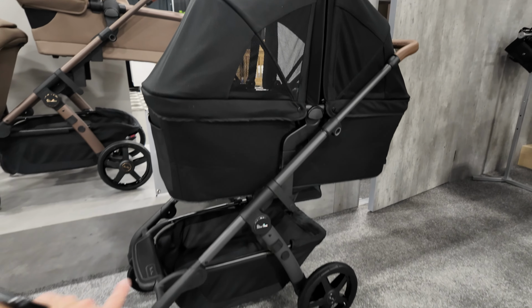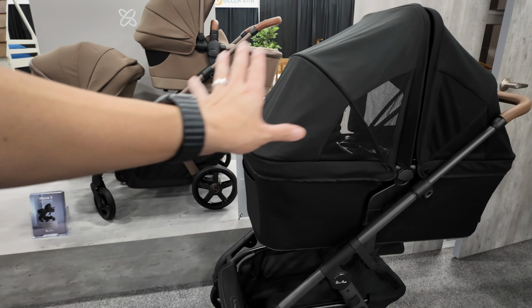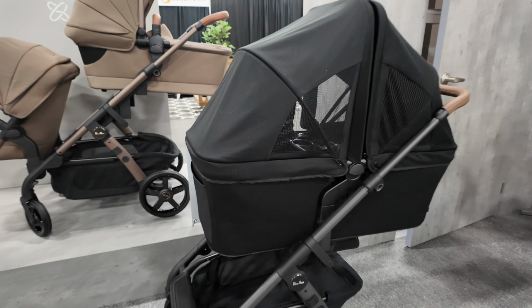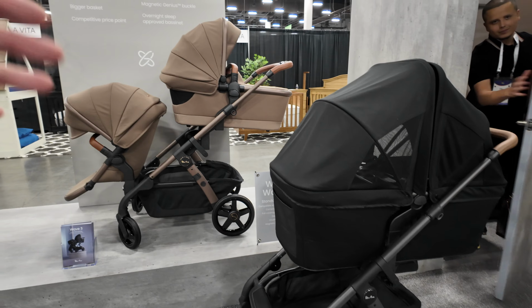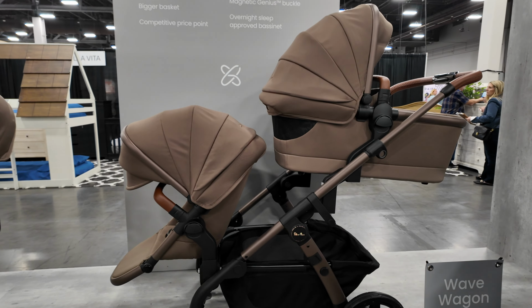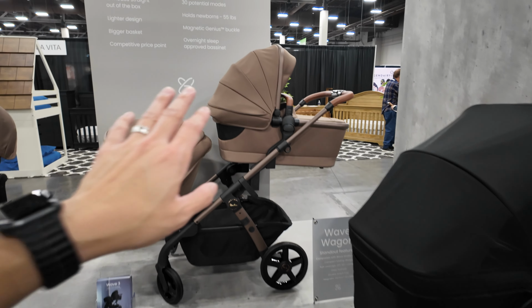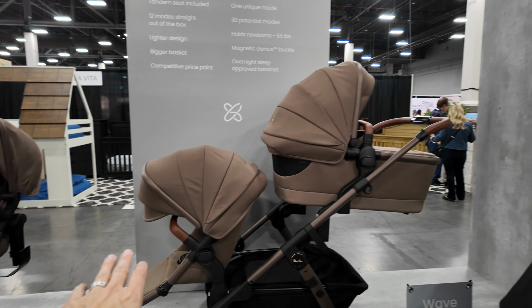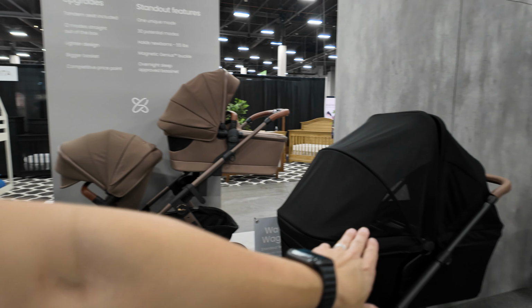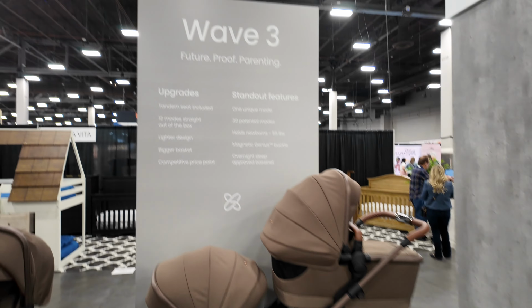You keep the same base, it's the same base on both units, but now you just add on this piece here. And this is so far just a concept, so there's no pricing available yet, but this is very cool, I think. This is basically for your whole family stage. You know, new infant, newborn, you get a little bit older, and then when you have multiple kids, then you have this guy. This was literally here, future-proof parenting.